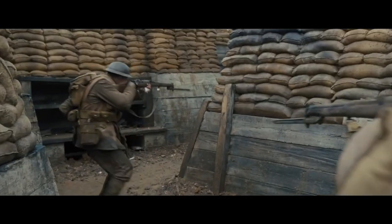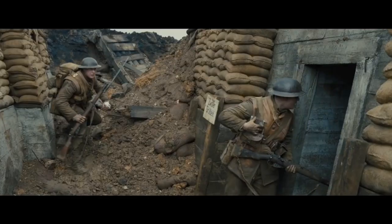And you probably already know by now that this movie was designed to look like it was all shot in one take. We've seen this kind of technique used before in Birdman, but that was really a smaller indie kind of film, so we've never really seen this technique utilized with something huge and enormous like a war movie. And they really pulled it off here.